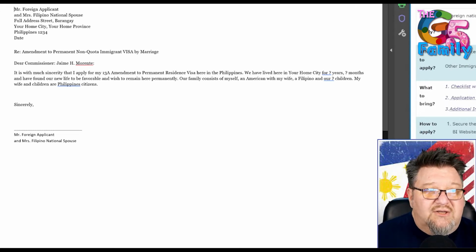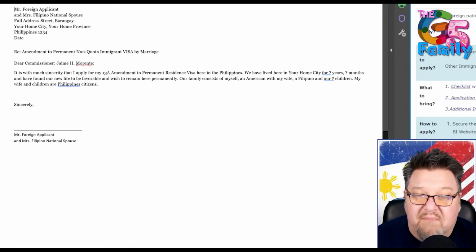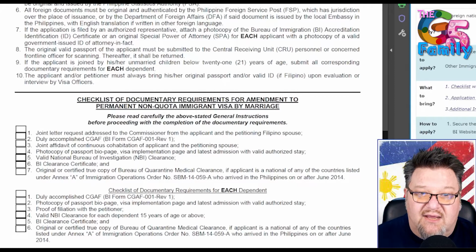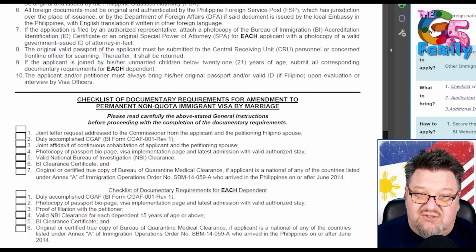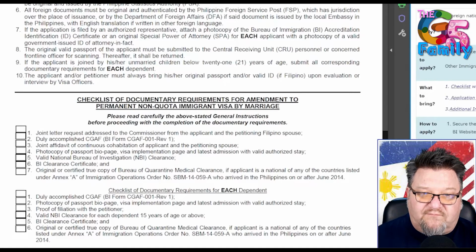Okay, so that's just a sample. You can customize that to your liking, but it's essentially a joint letter from you and your Filipino spouse petitioning this amendment to PRV. Okay. And this does need to be, that's interesting that it doesn't say that here, but it does need to be, maybe we just got it notarized. Maybe we just did that to be safe, but it just says joint letter request addressed to the commissioner. Okay, so you get it.